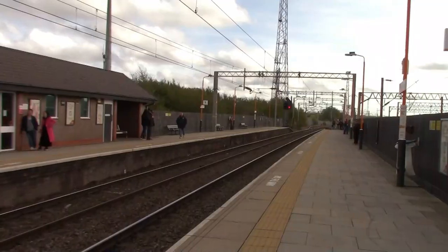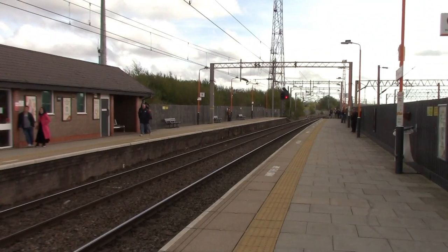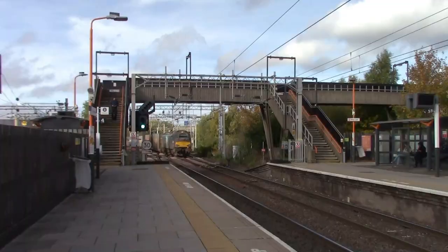It wasn't until August 1850 it was renamed to Bescot Junction, and then it wasn't until 1990 when the station was renamed from Bescot Junction to Bescot Stadium. The reason it's named Bescot Stadium is because the nearby Walsall Football Club plays at Bescot Stadium.